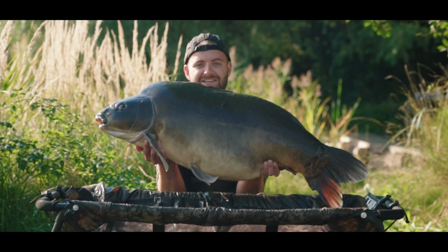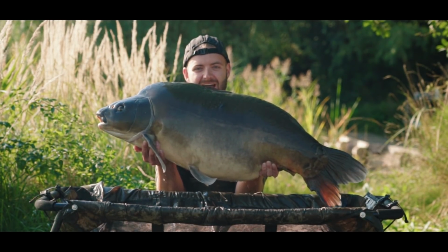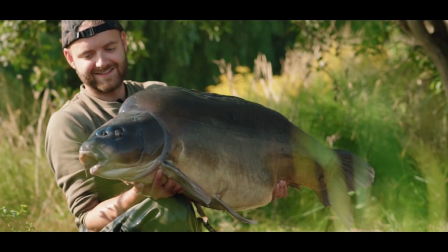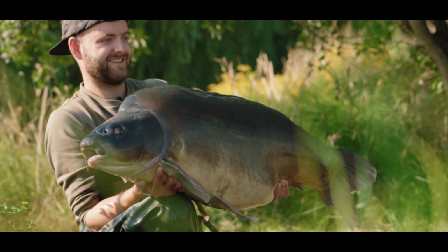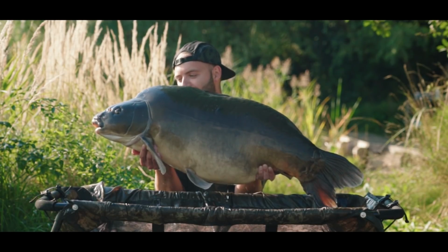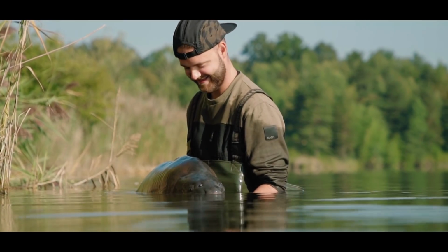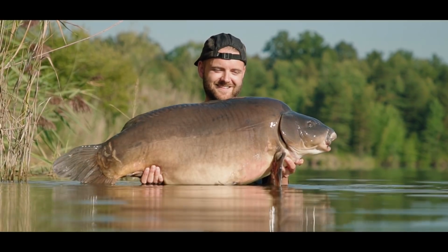Well, there we go. This is what we came to Slovenia for. A new personal best, 56 pounds 7 ounces, an absolute machine of a carp. It gave me the right run around. Oh, it's hurting my arm so much. I am blown away. This trip just keeps getting better and better and better. Look at that fish.